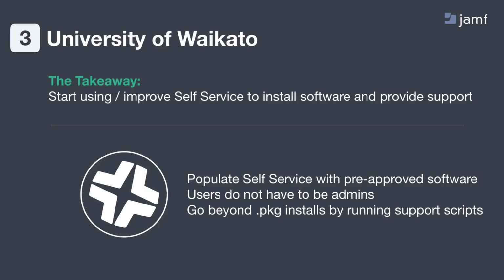That's why they were able to reduce the amount of support tickets that they were bringing in, because they kept their users as standard users, but they populated it with all the things that they needed. And again, go beyond just the package installs by putting in some support scripts that you can build into there. So that's our third story, University of Waikato and how they leveraged self-service.